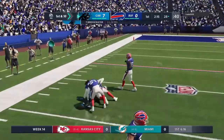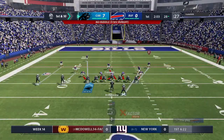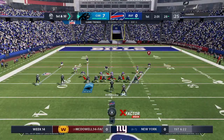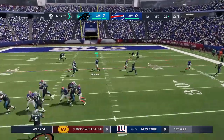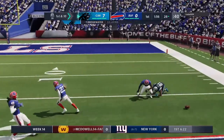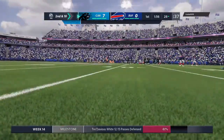Throwing here to start the drive as they connect left side. And he'll go down, but not before getting this inside the 30. 24 yards. Call that a very strong gain of 24. 1st down. And this will be incomplete. Physical play on the football there, and it's second down.